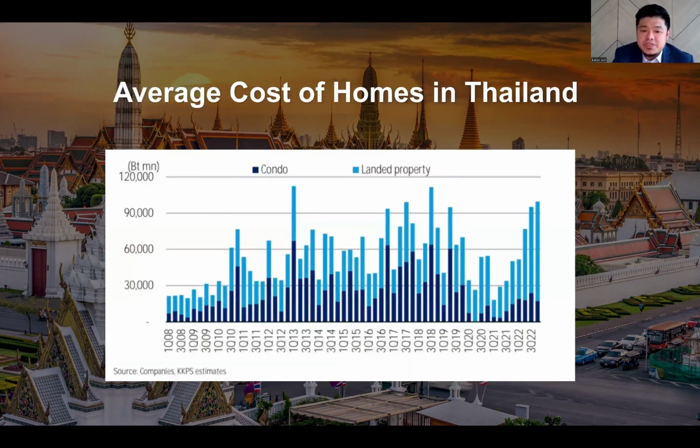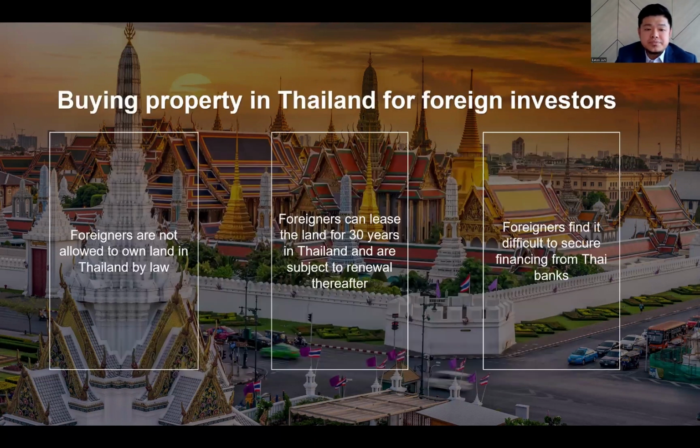But I would say one of the main restrictions or points to look out for would be ownership when it comes to Thailand property. Now, before we go into that, let's look at the average cost of homes in Thailand. This is comparing condominium private properties to landed properties over the past decade. It ranges from around 30,000 baht to 120,000. So you can see Thai property has been fluctuating, and it has been on an upward trend in the recent 4 to 5 years.